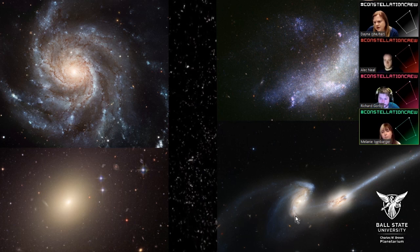And they don't really collide so much as merge. Nothing really touches, we don't think, because there's so much space in between the stars that make up these galaxies. But some people do say collision, but really it's more of a merger.